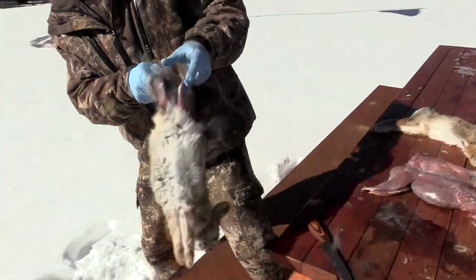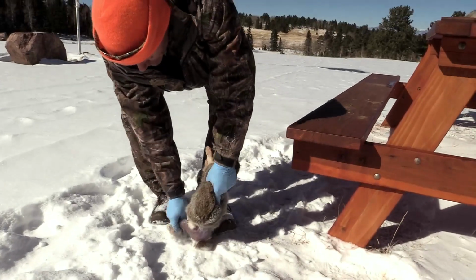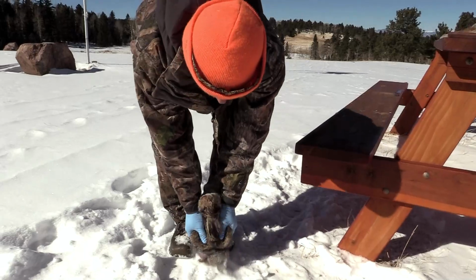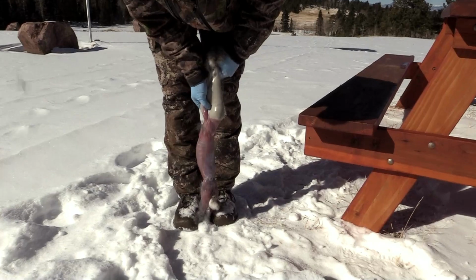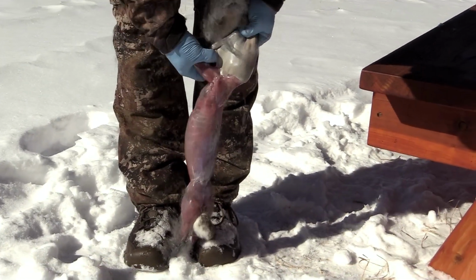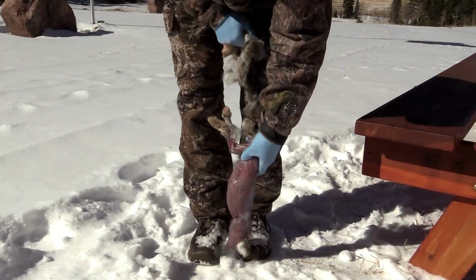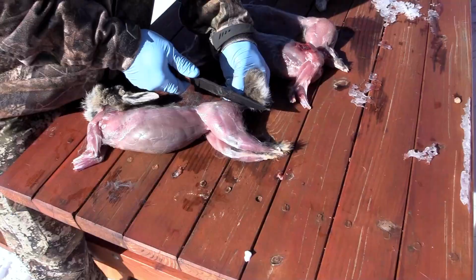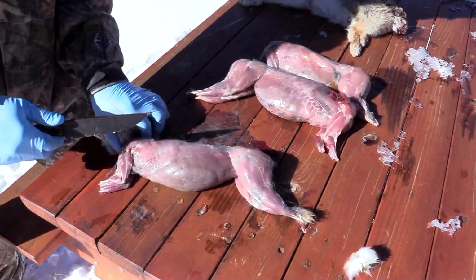Now you use your feet. It's easier. It's almost a way of cheating. Step on the legs, hold on to the hide, and you basically slowly pull up. It'll come right up. Just like that. Go to the front. Like this. A little hairy. The wind. You got the head. Oh, sorry.